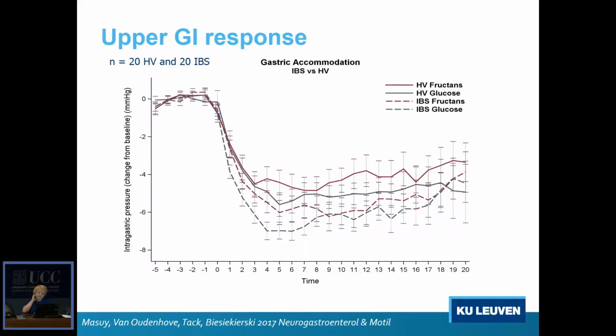So in Leuven, we have just finished a study where we used high resolution manometry, gastric manometry, to measure intragastric pressure to understand what was happening with the FODMAPs in the IBS group. In this study, we recruited 20 healthy volunteers and 20 IBS patients, and we gave these patients an intragastric infusion of either the fructans or glucose.